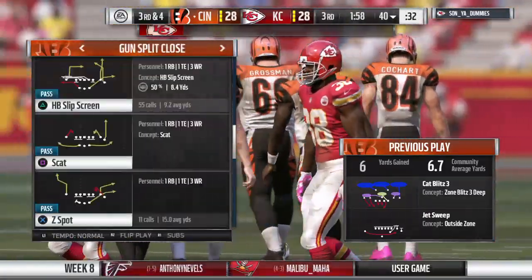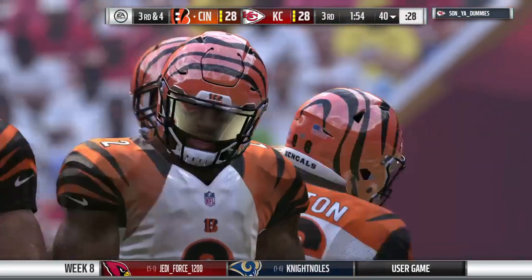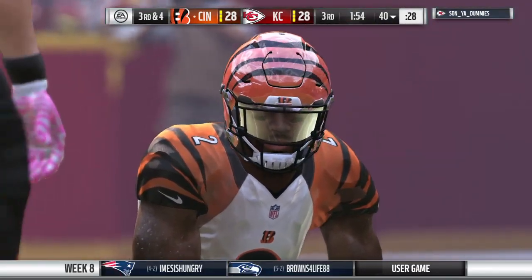Everyone's looking for the big runs, the explosive runs, the 20 to 30-yard plays. But anytime you're picking up good yardage and setting yourself up on down and distance, offenses love that too.